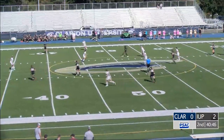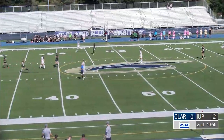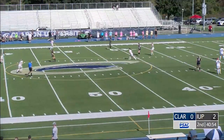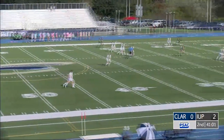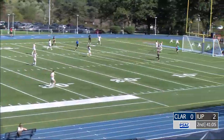of Mahogany Willis. It's Aaron Briggs stealing it off of Willis. And here's Cameron Rodriguez. Here's Mahogany Willis over there on the far corner. And save made.